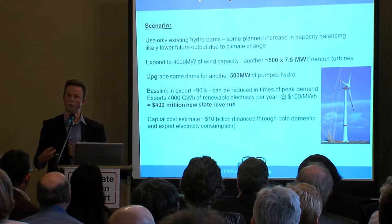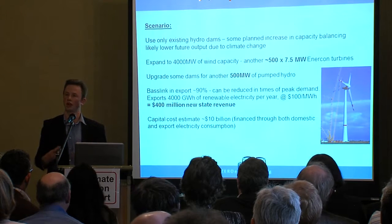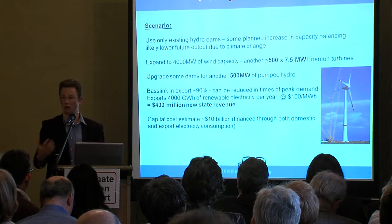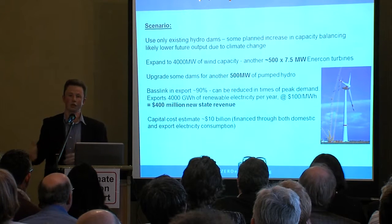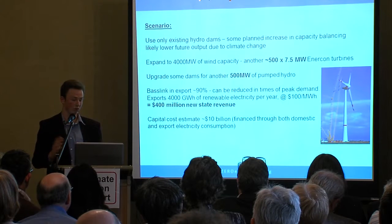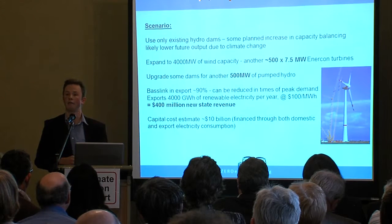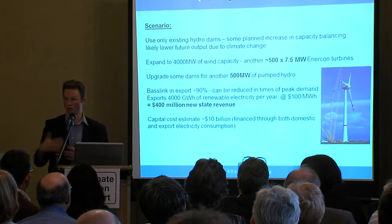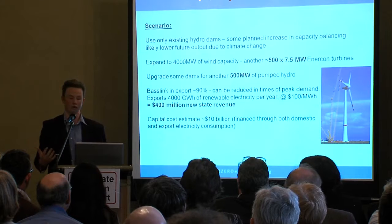And if you're wanting to look at getting a few hundred megawatts of pumped hydro to help balance that out, at least depending on what's available. If you were able to go to a full 90% export of renewable energy, that could potentially be worth around 400 million, if you look at the current price for renewable energy, and that's just state revenue.